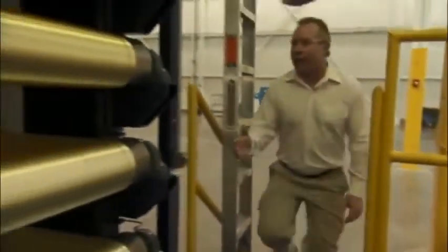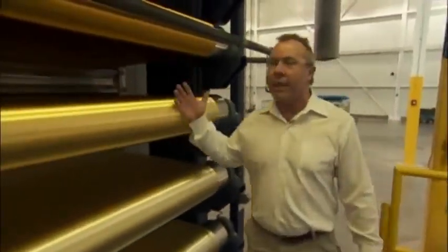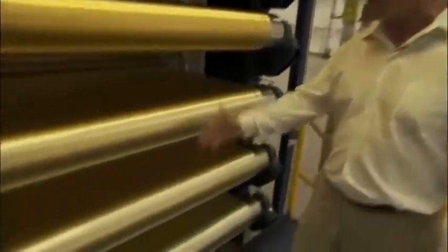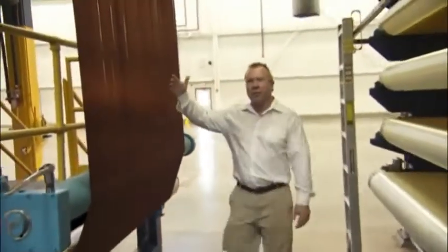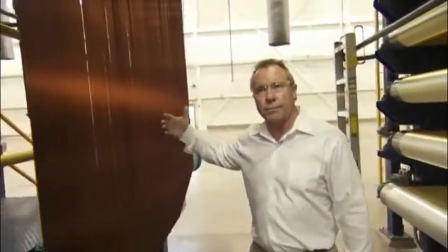This is the oxidation portion of the process. This process oxidizes and stabilizes the material in preparation for carbonization. As the material is heated, the material changes color as the oxidation level increases. This is the second stage of oxidation. As you can see, the color changes as the oxidation level increases.